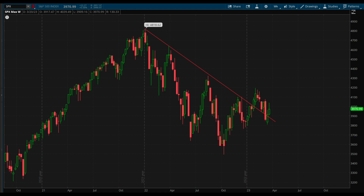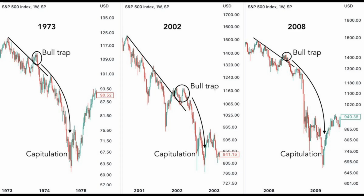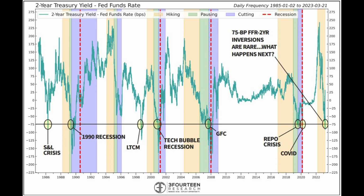On larger time frames, the big question continues to be whether this current pattern plays out the same way that it did in 1973, 2002, and 2008. The risks are certainly there fundamentally, as the spread between the Fed funds rate and the 2-year yield is now over 100 basis points, and this deep of an inversion has only happened before major events and market crashes, just as shown on this chart.